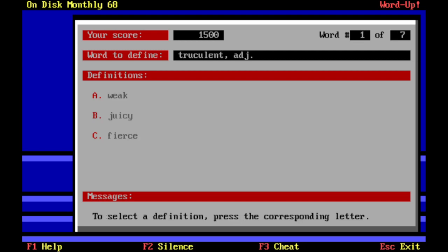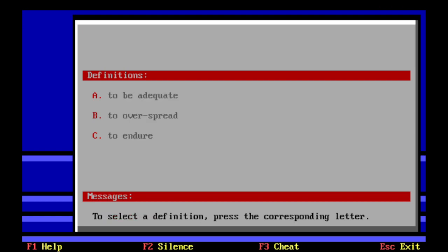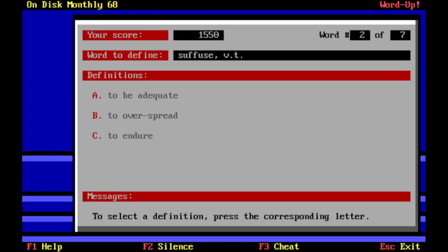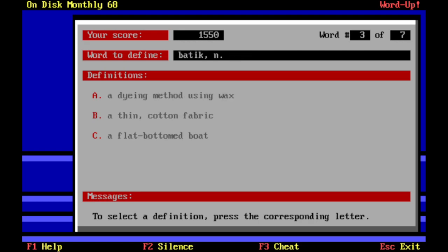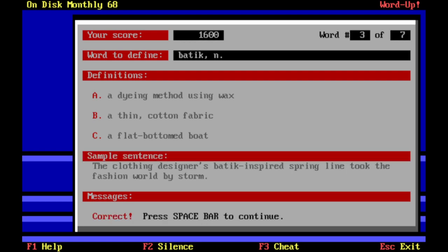Ugh. It was not juicy. C. Suffuse was not A. C. Okay, not C. Batik, you said what? The boat or the wax? No, I said the fabric. Oh, the fabric. It's not B then. Yeah. So, I don't know. A? Yep.